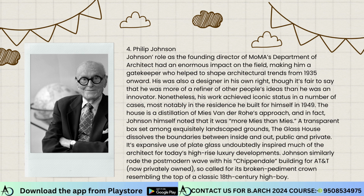Nonetheless, his work achieved iconic status in a number of cases, most notably in the residence he built for himself in 1949. The house is a distillation of Mies van der Rohe's approach, and in fact, Johnson himself noted that it was more Mies than Mies. A transparent box set among exquisitely landscaped grounds, the Glass House dissolves the boundaries between inside and out, public and private. Its expansive use of plate glass undoubtedly inspired much of the architecture for today's high-rise luxury developments.